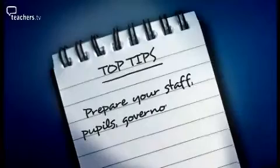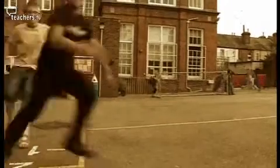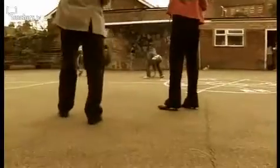My next tip is about preparation of the school. As an inspector, it is clear very early on if everybody involved with the school has been properly briefed. So make sure you prepare your staff, your pupils, your governors and your parents. We'd been gearing up to the inspection for at least a year before it came, so we'd been preparing our governors at governors' meetings for just looking at data trends and looking at what they needed to have.